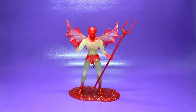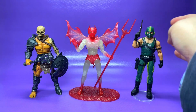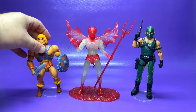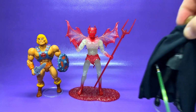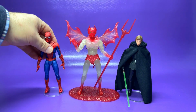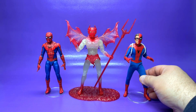All right, so let's do a few size comparisons. Here he is next to a Mythic Legions, which I think a lot of people are going to want to put him in. Here he is next to Billbone's Broken Shield. Here he is next to a Hasbro G.I. Joe Classified Series figure. Let's pull this out. And here he is next to a He-Man Masters of the Universe Origins figure. Here he is next to a Star Wars Black Series figure. And again, this base is a little bit taller than the acrylic ones that I'm using for my figures, so there may be a tiny little bit of difference. Here he is next to a Marvel Legends Spider-Man, and here he is next to Mezco's classic suit Spider-Man. So that's how he stacks up 6-inch scale-wise.